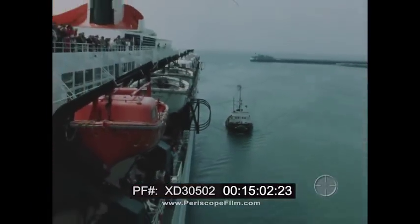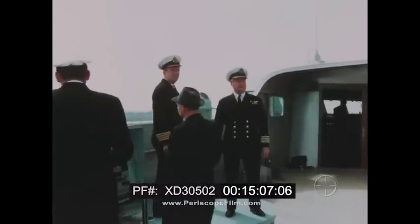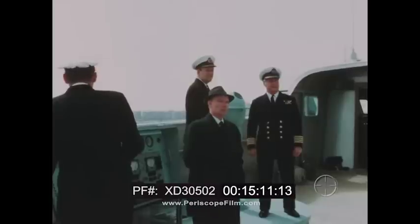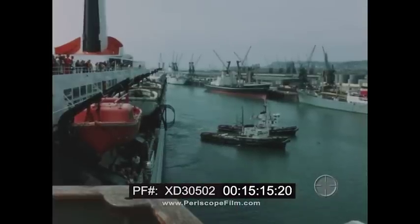Every move is recorded in the log. On the bridge, Captain Wolfington and his men are assisted by a local pilot, a man with special knowledge of the currents and other conditions in the area.